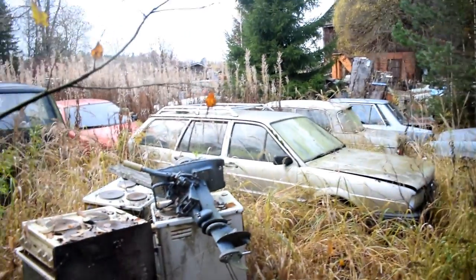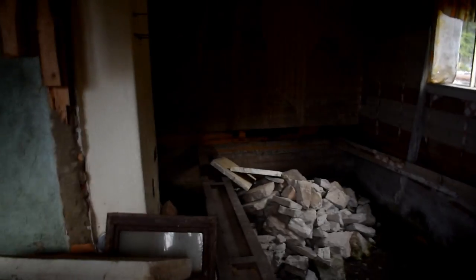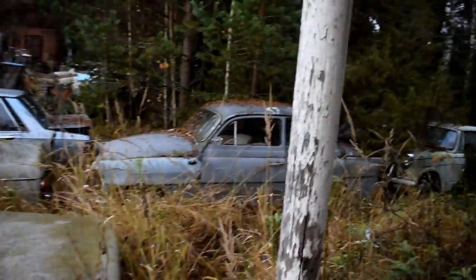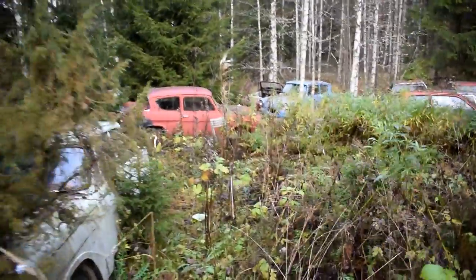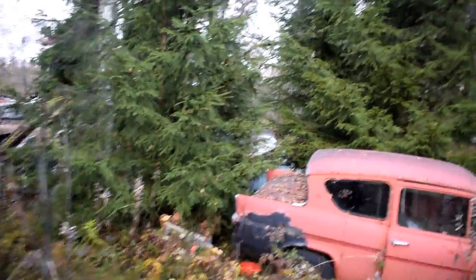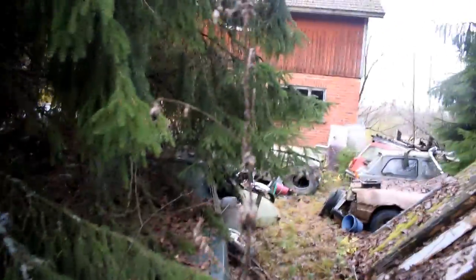Now we have looked at almost all the cars, so should we look at the buildings or not? Never mind. Maybe somebody was trying to repair this building. Okay, let's continue. Oh my god, this place is so nice. I don't want to leave. I just want to stay and look at these cars even more. But I can't stay.